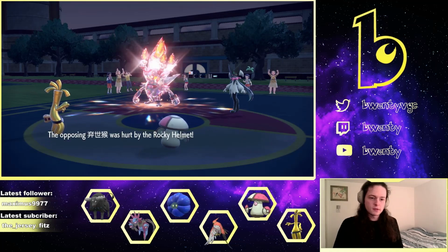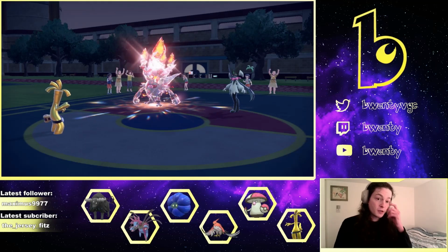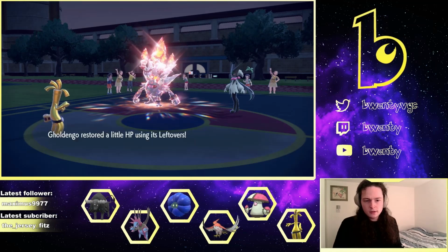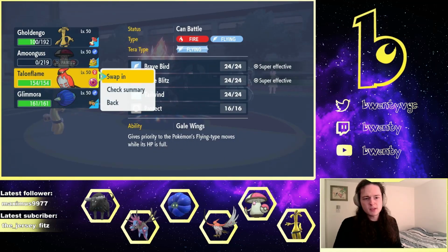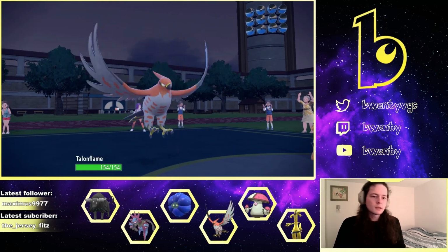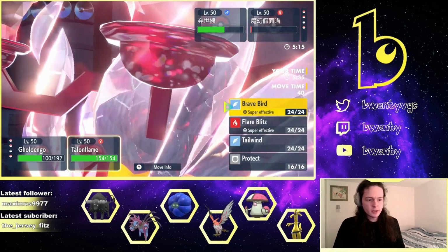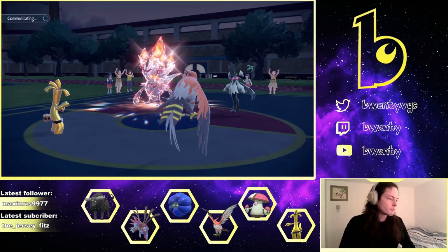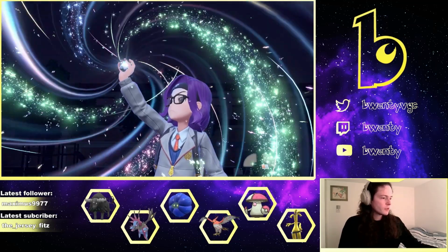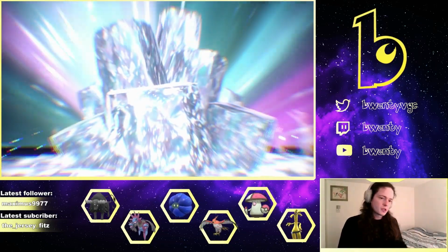Yeah, so now I just Tailwind and Make It Rain. I think I go Tailwind, Terra Steel, Make It Rain, specifically. Just to clear out the Meowscarada. And that puts them in a position where either they kill my Talonflame or they kill my Goldengo, but they can't kill both. Which means I will be facing a 2v2 with Tailwind up in the endgame. Terra just to Make It Rain here feels a bit weird, but I think that's always my play, just because I can't leave myself in Sucker Punch range. Okay, time to Terra. So it just gets me a little bit of extra damage down to the monkey.